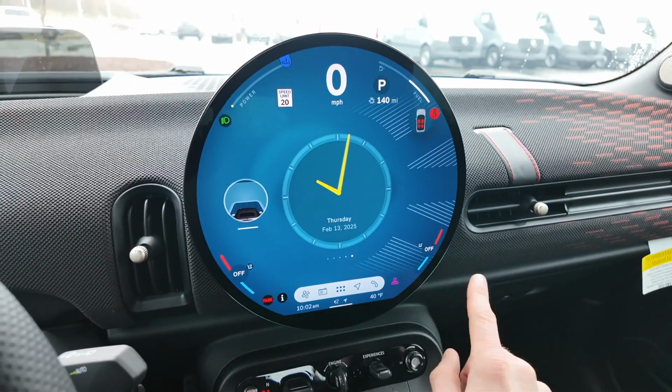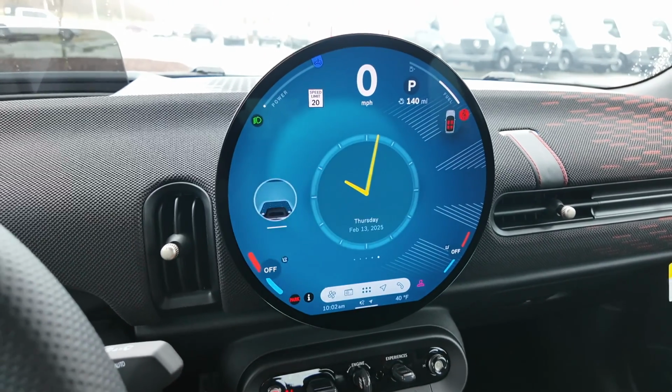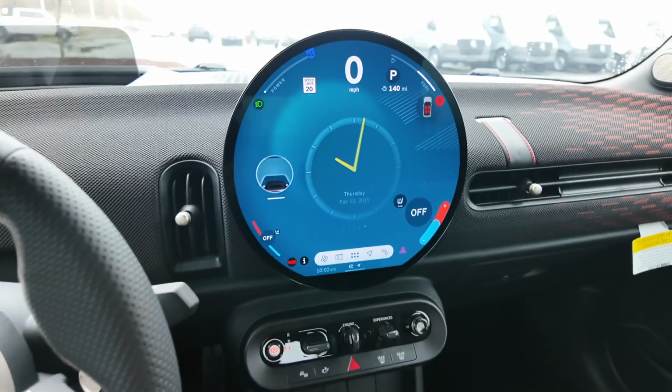paired. Now you'll notice on the left side and the right side, we do have adjustments for temperature, as well as the heated seats and heated steering wheel. So you can quickly go through all of that information.